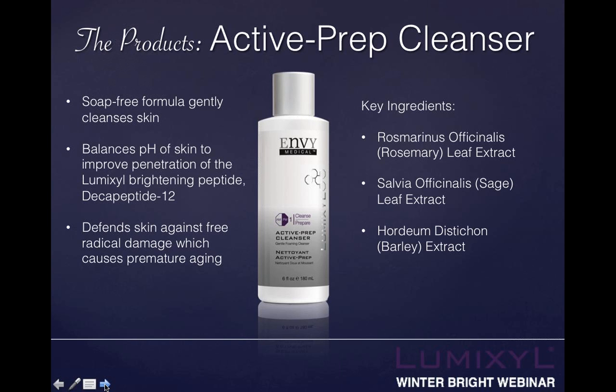Right. And so what we're going to do is quickly go over the four products, and they definitely are hero products as standalone. This Active Prep Cleanser is amazing if you use it in your back bar before any facial or treatment. Men love it.